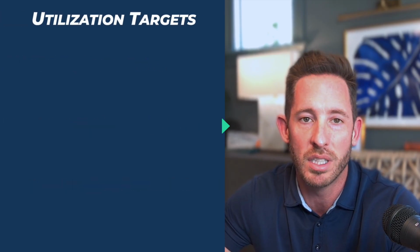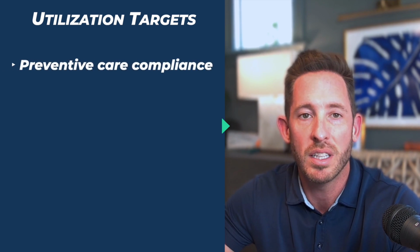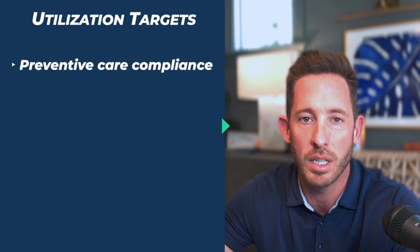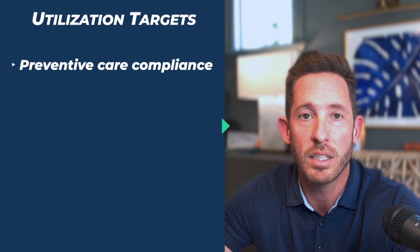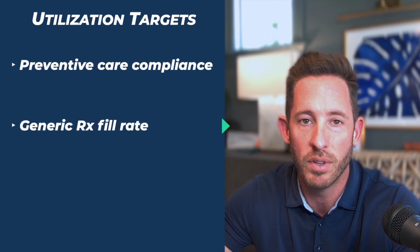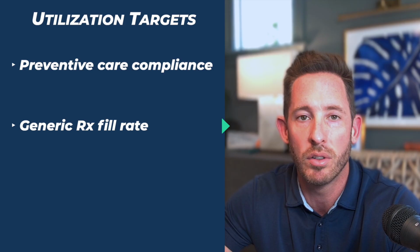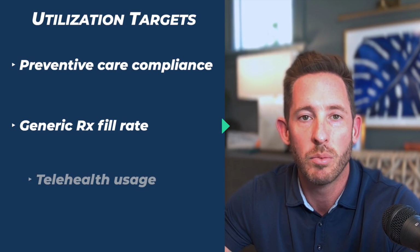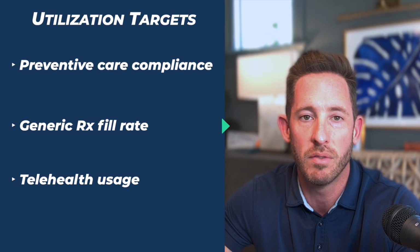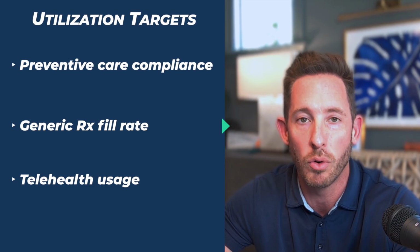Then when it comes to utilization targets, maybe look at preventative care compliance. If at least 70% of employees are completing checkups and screenings, you're in a good spot. Lower than that, you should expect chronic claims to rise. Or possibly your generic RX fill rate. 85% or higher is a good target. Every percent below that costs you real dollars. And then when it comes to your telehealth usage, aim for at least 15% of visits. If it's near zero, employees aren't using a benefit and you're paying for it.